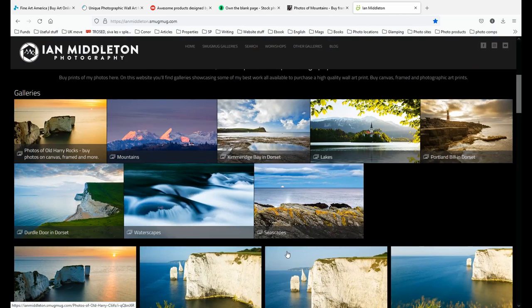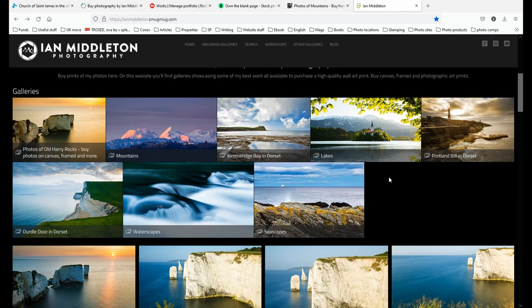Now with SmugMug, not only can I sell these photos as wall art prints, I can also sell them as digital downloads. And another thing about SmugMug is that every image you upload is stored on the server, and it acts as cloud storage effectively for your photos. So you can upload the full resolution images and use it as external cloud storage.